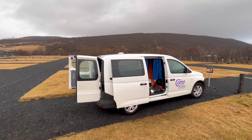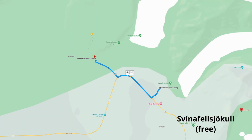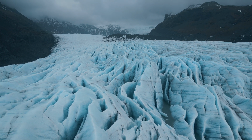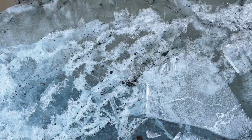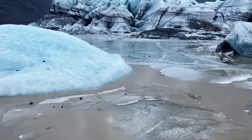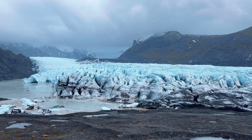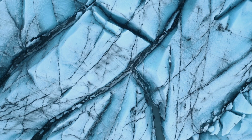After waking up at Skógafell again, it was time to see the glaciers up close. A short 6-minute drive from the campsite is Svínafellsjökull, a massive glacier surrounded by mountains and a lake. After a short hike from the parking lot, you can walk right up to the ice, and it was so impressive to see this mighty glacier up close.